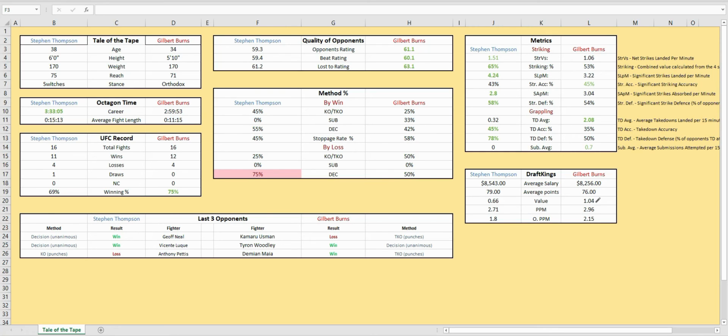And then looking at Stephen Thompson, his average salary is $8,500. Average points is 79. Value is 0.66. His points per minute is 2.71, and then his opponent's points per minute is 1.8.